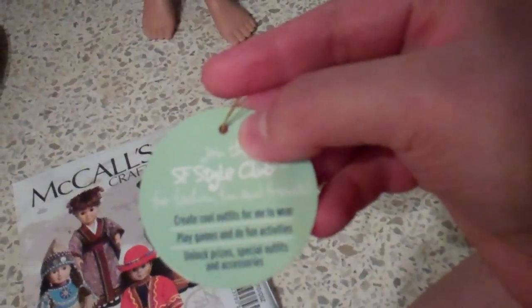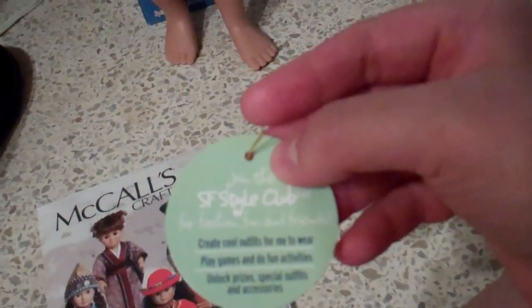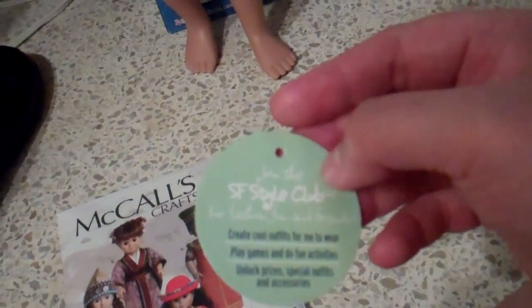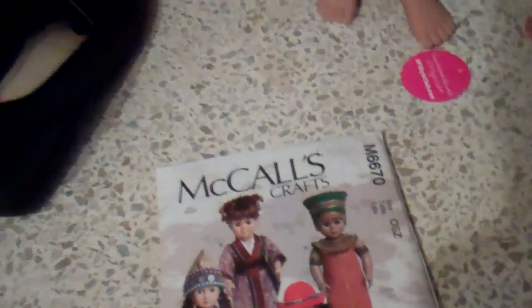Oh yeah, she came with a little tag. Apparently you can go to this place where you create outfits and play games and unlock prizes and so on. So yes, there's a website for them.